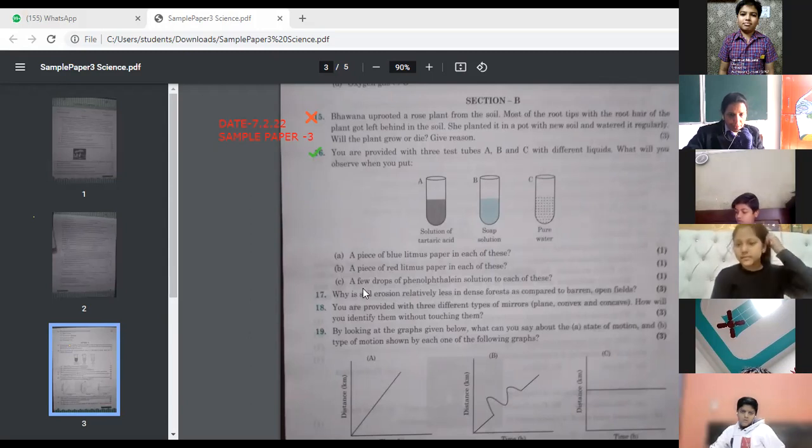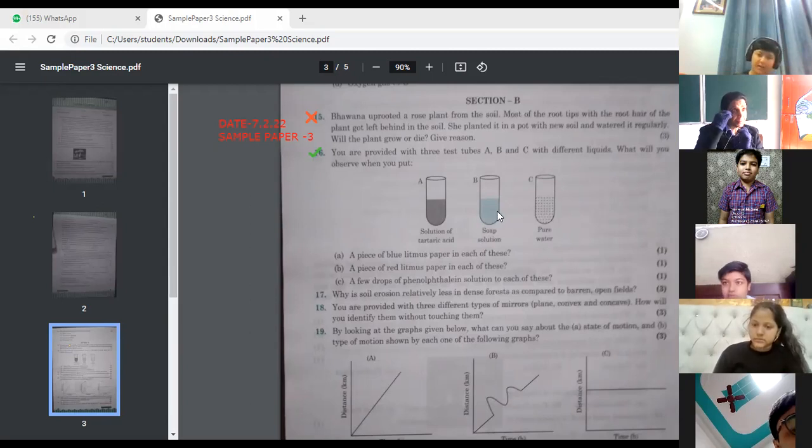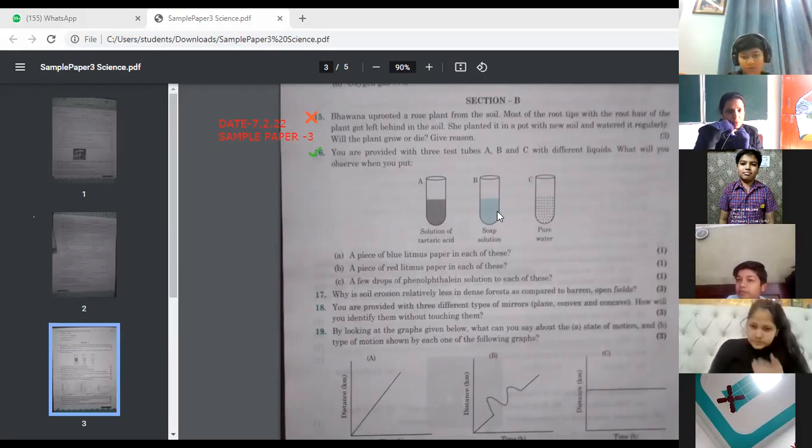Okay. C part. A few drops of phenolphthalein solution to each of these. Here we have added a few drops of phenolphthalein solution. Yes, Nishchay, kindly tell, what will be the effect with acid? Ma'am, with acid, it will be colorless. Very good. And with base? Ma'am, it will turn to pink. And what about the pure water? Ma'am, neutral. Very good.